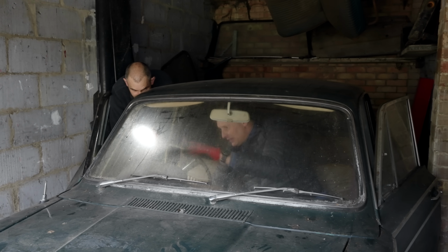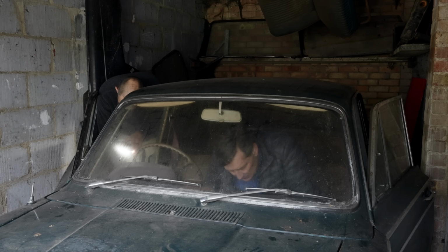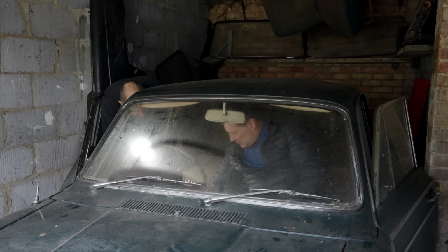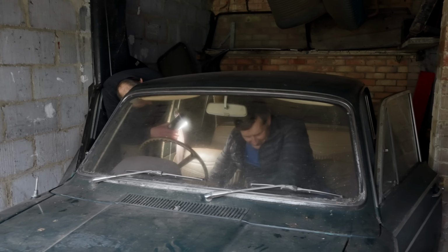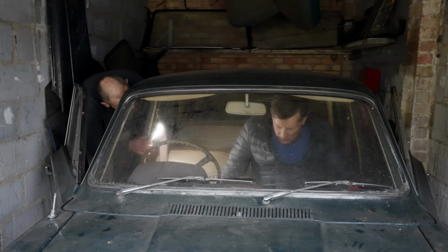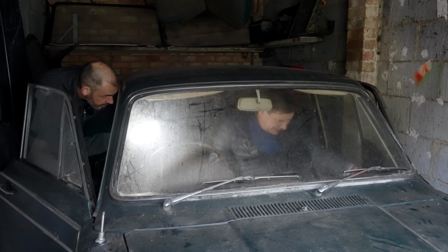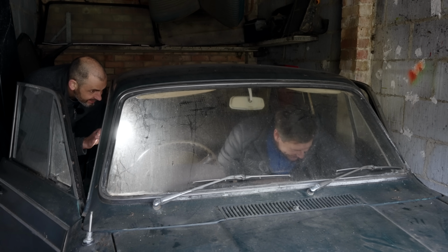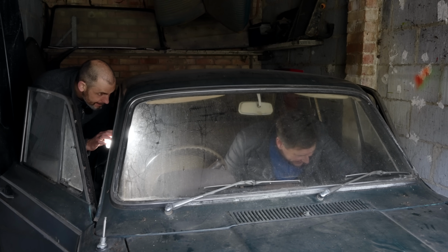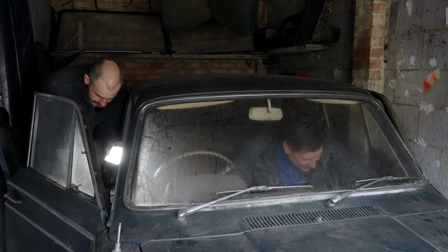Do you know what? It's all right. It actually looks really nice in here. The fabric of the seats looks quite cool as well. It doesn't smell appalling at all. It's pretty good. What does that say on the glove box? Custom Cortina. That says Cortina. We'll have a closer look when we're out in the daylight.